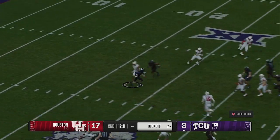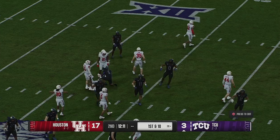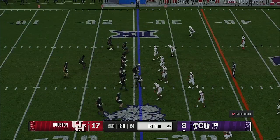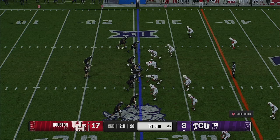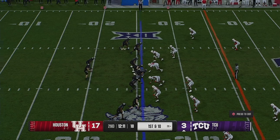Looking for an alley from inside his own 10. Able to find enough room to get it out across the 25. He's brought down at the 26. TCU has it back, and the Horned Frogs go on offense.